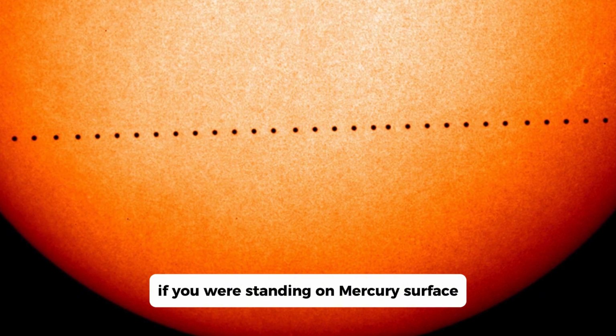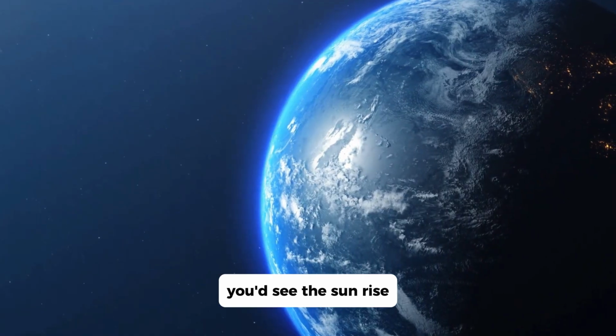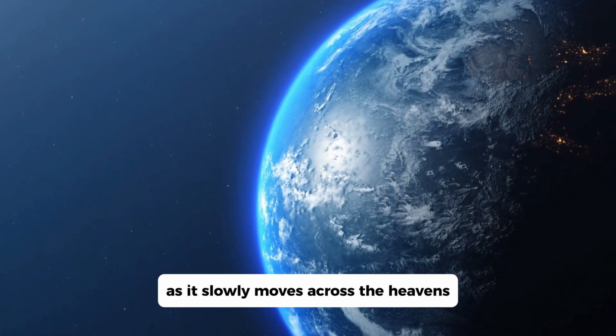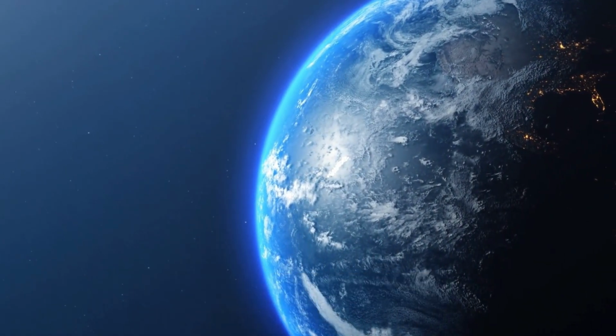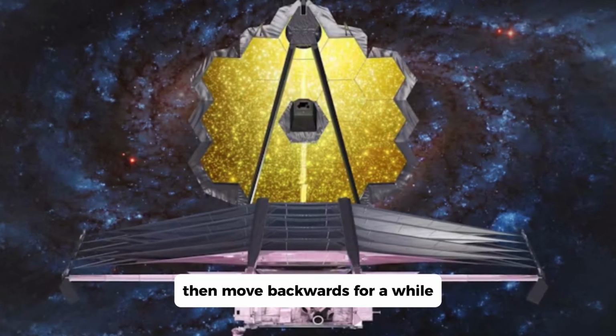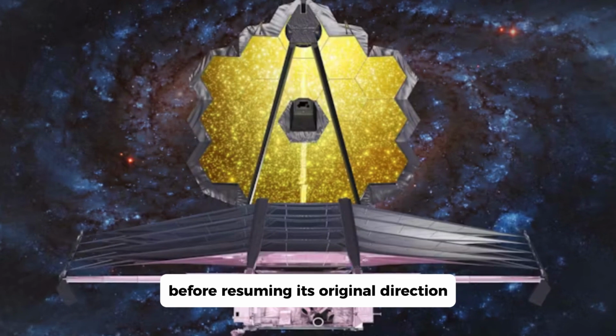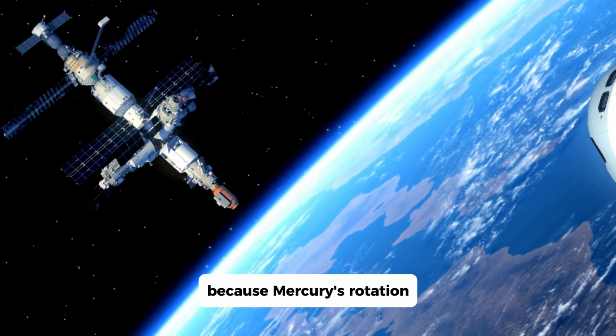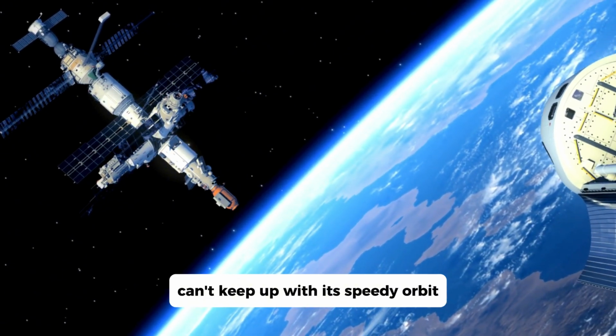If you were standing on Mercury's surface, you'd see the sun rise, then gradually grow larger in the sky as it slowly moves across the heavens. At some point, the sun would appear to stop, then move backwards for a while, before resuming its original direction. This strange dance happens because Mercury's rotation can't keep up with its speedy orbit.